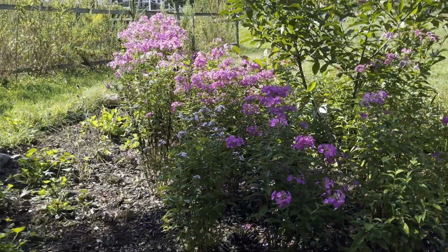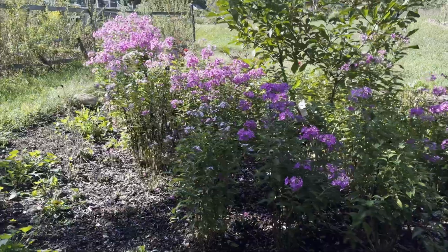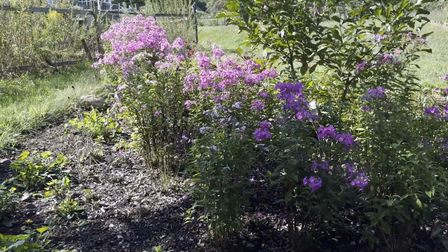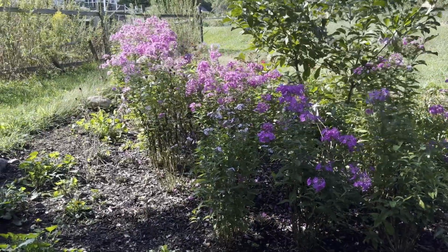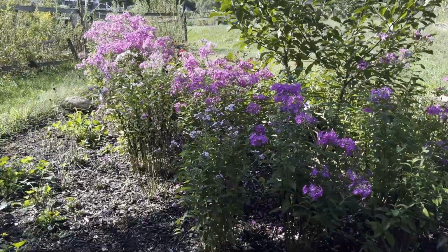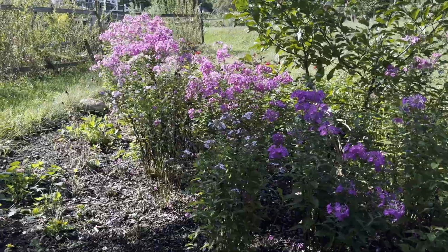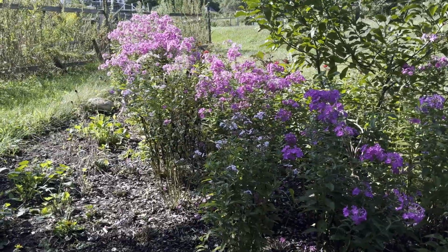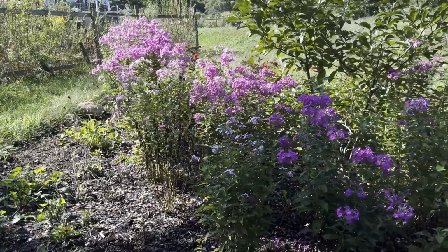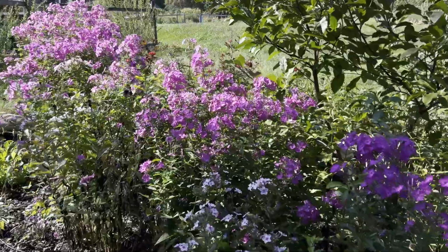I have intended for them all to be the same color, but sometimes some things seed themselves and I just leave them, or sometimes I may accidentally transplant something that I did not intend to have, where I did not intend to have that color in here. But these are looking very good right now. I hope you guys can see the color.